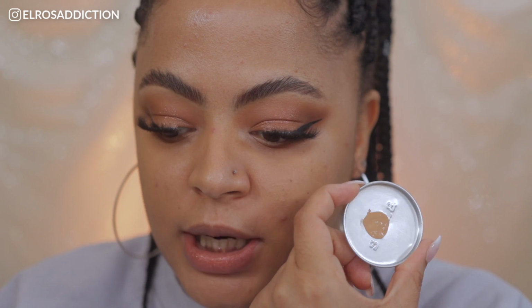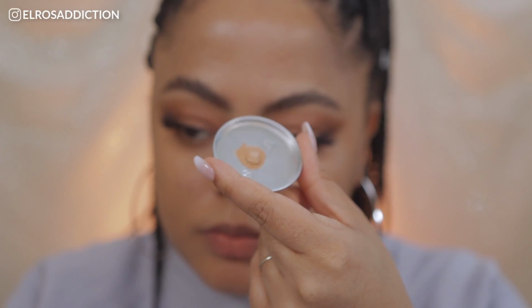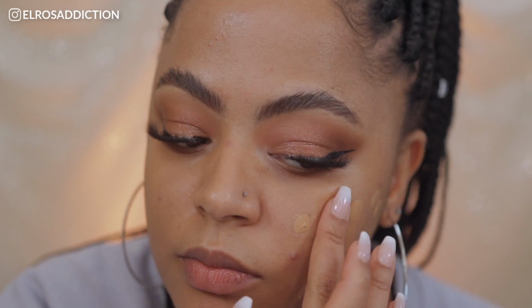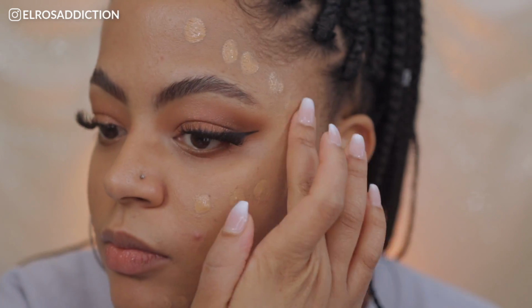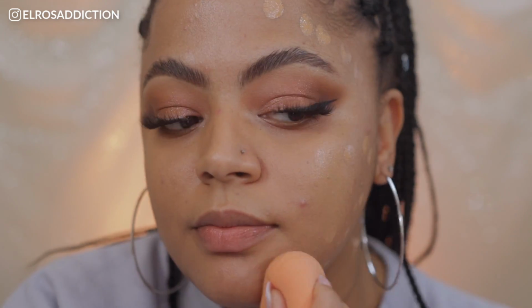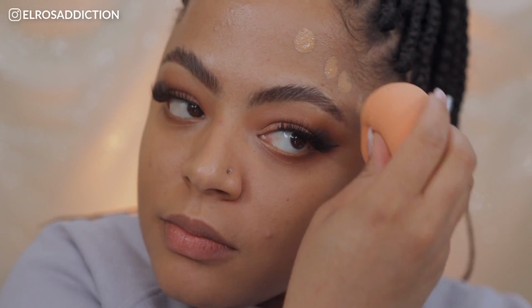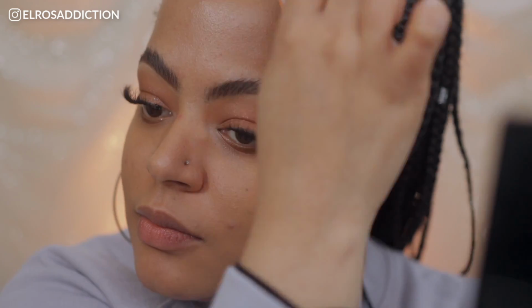There's still some product left, so we're gonna go in with a second layer, and whilst I'm doing that, I'm gonna give you some of the claims about this foundation. So it says that Charlotte Tilbury developed the skincare infused foundation to improve the look of skin with each application. The lightweight, long-wearing formula helps prevent pollutant particles from penetrating the skin, strengthening its barrier and improving skin quality over time.